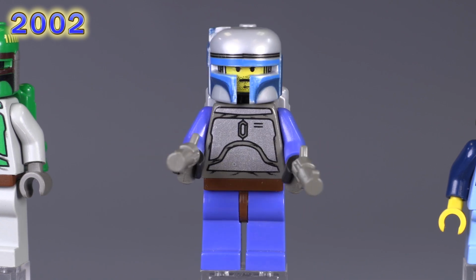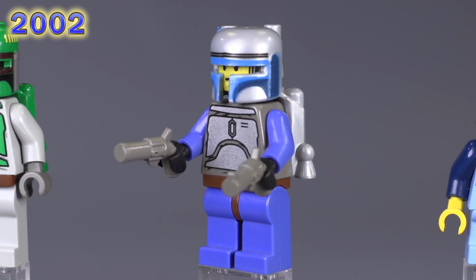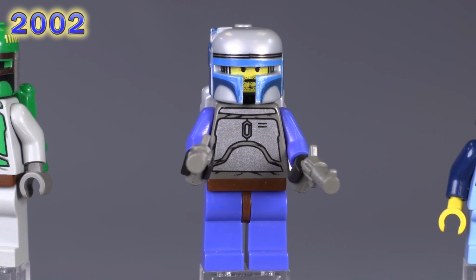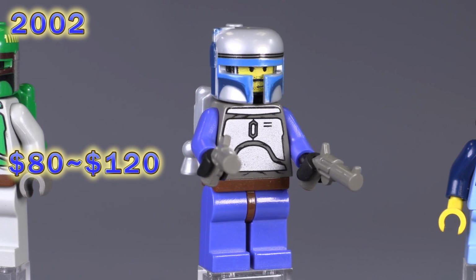Also, the body color here is done in violet. I think the official Lego name for that color is bright light bluish violet or something like that. It was only around between the years 2001 and 2004, so super rare. And brand new Jango Fett sells for anywhere between $80 and $120 roughly, depending on who you get them from.